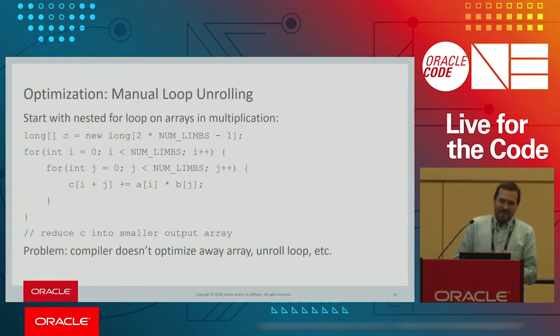Something that surprised me a little bit during this implementation process is early on I had a loop that looked like this. This is for the main multiplication loop, so I have this array C that stores an intermediate value, and then I loop through these two input arrays A and B, and I just do the pairwise multiplication of them. This is the grade school multiplication algorithm. And then once that's all done, I reduce C into a smaller output array. And you can see the number of limbs here is constant. Everything in here is constant.